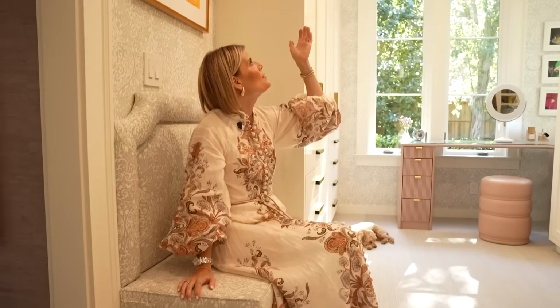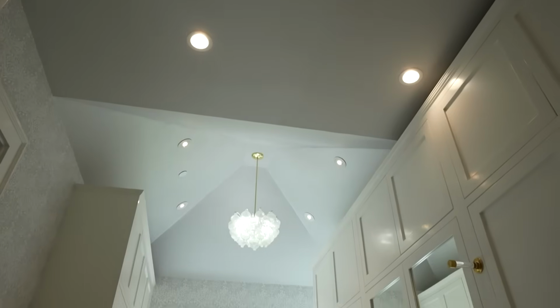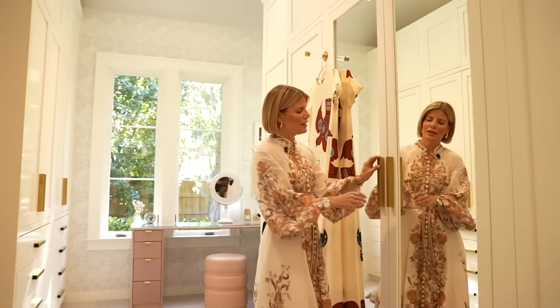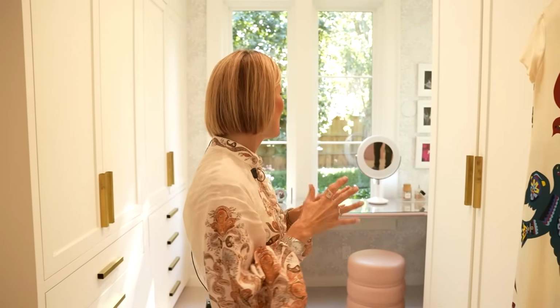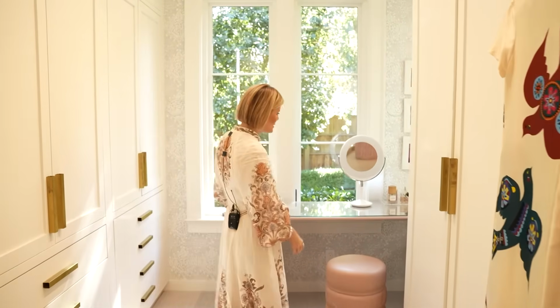I have a vintage light fixture from First Dibs that I bought years ago. The hardware is from a friend of mine, Hoffman Hardware. It's this brass hammered hardware. It's so beautiful. So again, everything has its place and is put away. And I went for grays and a dusty pink in here for my vanity. And then this side of the closet is my favorite.